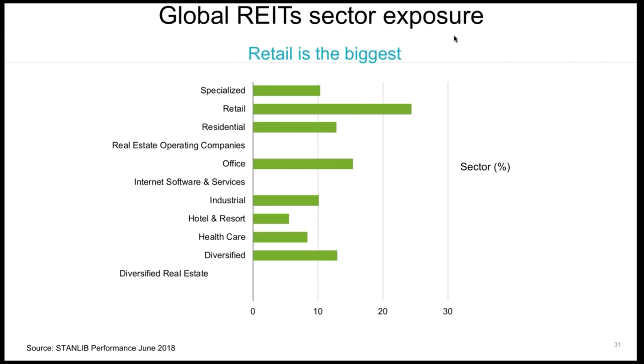And look at this breakdown of the sector. Retail sector is the biggest. So in South Africa, it's basically three sectors: industrial, office, and retail. So here you've got retail, there's residential, but quite tiny, these sectors. You've got industrial, you've got hotels, you've got healthcare, you've got diversified. You've got specialized as well.